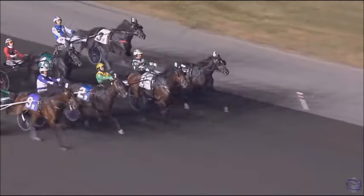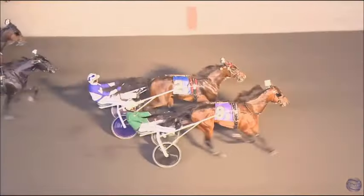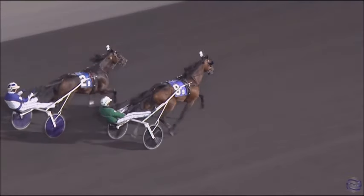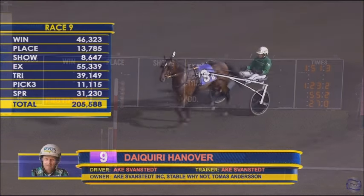As you can see, they're coming down to the wire here. It's going to be the 9 with the 2. There you see Highland Kismet is off stride. So it's 9, 2, 4, 8, and 5. So if the 8 comes down, I guess the 5 would have been in either way. But what a finish here in the second elimination for the Breeders' Crown 3-year-old Colt and Gelding Trot.